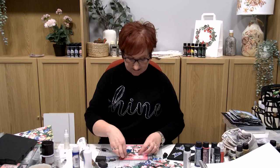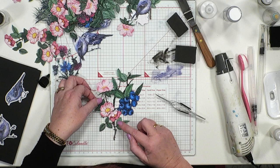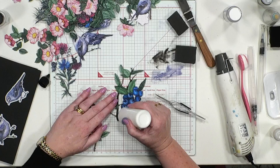Right, so let's think about how we build this together to work. So let's take away the background for now, and this is going to go on the right hand side, and this is going to come down here. So I'm looking at that stem. So this stem here, I can hide behind that flower and it gives it a little bit more height. So let's do that. So I'm going to pop this on here.